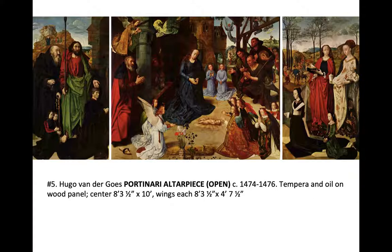So he was the dean of the Painters Guild in Ghent, Hugo van der Goes. He united the intellectual prowess of Van Eyck with the emotional sensitivity of Roger van der Weyden. That's what the book says. Anyway, his major work was a very large altarpiece, more than 8 feet tall, this particular Portinari altarpiece, and it was commissioned by none other than Tommaso Portinari.